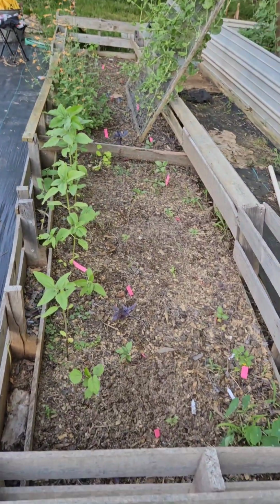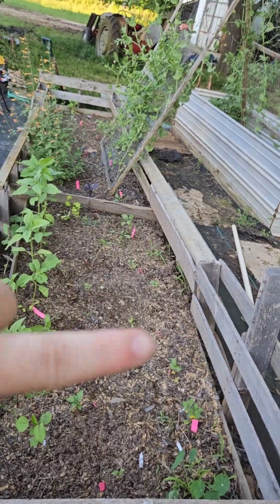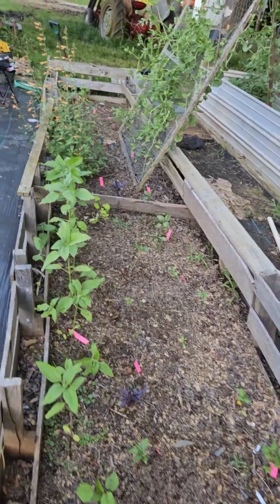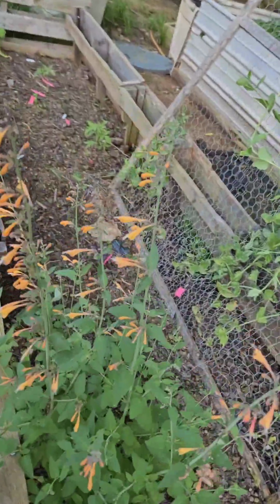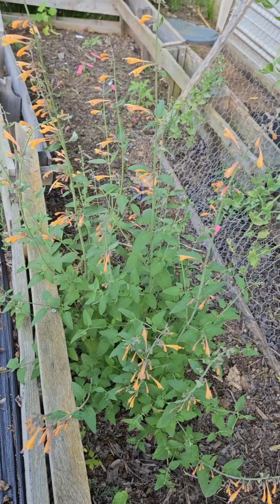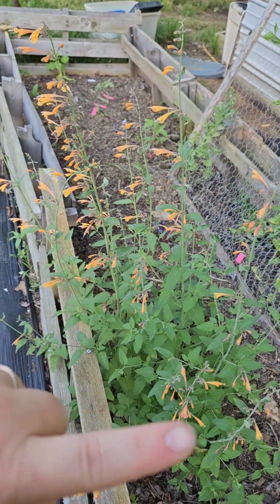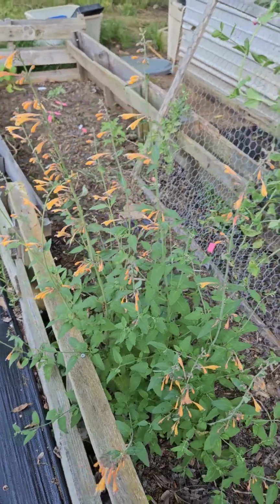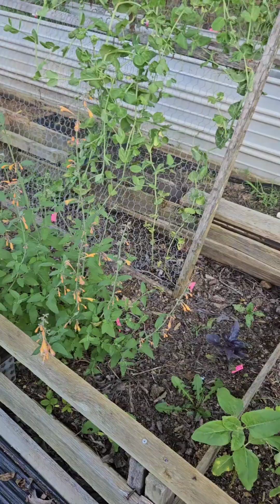Now, this bed here is my pallet bed. I made it last year. It's leaning. It's not doing super great, but we're still standing. I'm going to have to look up what type of herb this is, because I don't remember. So I will type that out and have it shown on the screen here so you guys can see what that is.